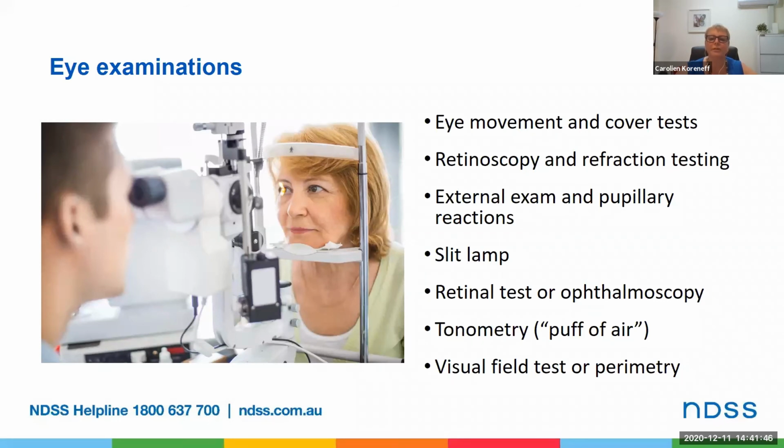Checking the health of the outside of the eye and the reaction of the pupil to light, which is called the external exam and pupillary reactions, and checking the health of the inside of the eye through the use of a slit lamp, including the cornea, iris, lens, and anterior chamber. Depending on your symptoms, eye health, or family history, your eye test may also include checking the back of the eye, the retinal test, or ophthalmoscopy, it's a mouthful, including the retina, retinal blood vessels, vitreous, and optic nerve head.